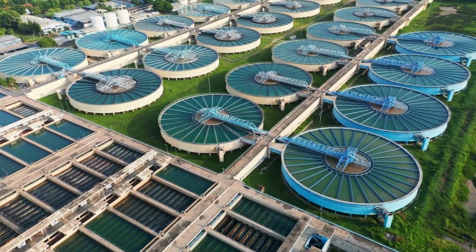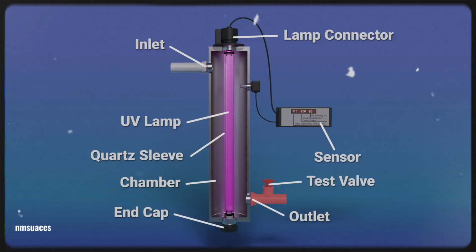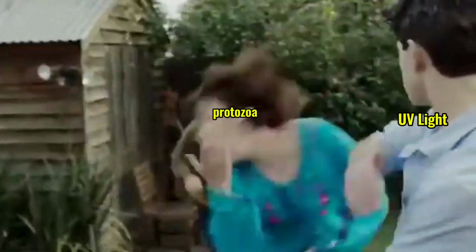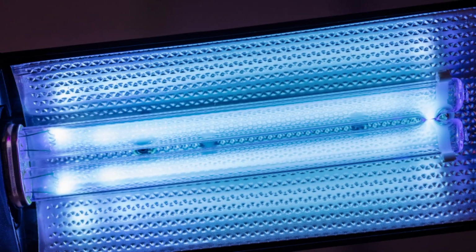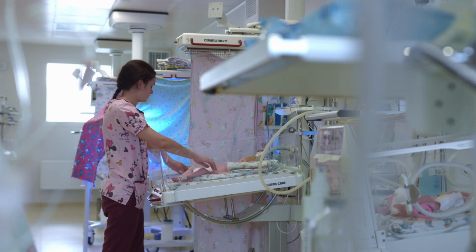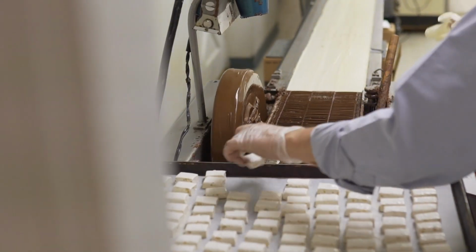One of the key steps used to treat germs is UV filtering. Think of this UV light as a superhero that fights with harmful germs. This UV light is also used in many places, including hospitals and clinics, food processing plants, etc.